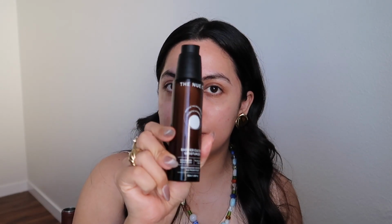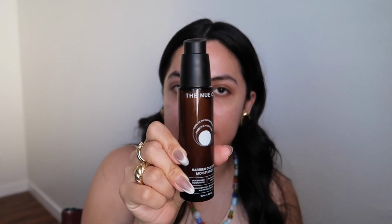Barrier Culture Moisturizer, which I've been testing out, and it looks like this. I've been using this for about a week, and so far I like it. Very simple, very minimal. It's straight up a moisturizer, and it doesn't have a scent. It's not too thick, but it's not jelly. Gel moisturizers don't do good on my skin, at least for me. So I've been using that. Okay, so I'm just gonna go with 2 pumps and then just go in.